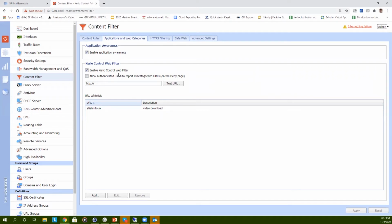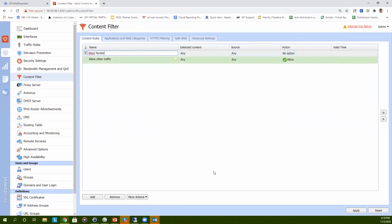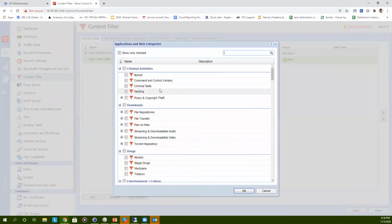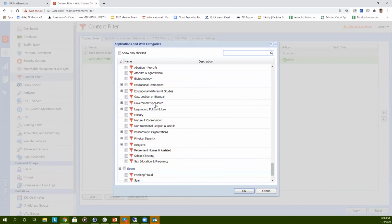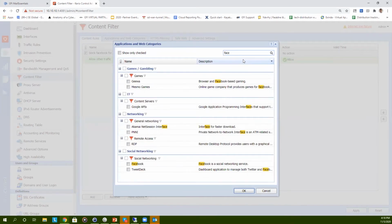The content filter consists of application awareness and the Careo Control web filter. Content rules are easy to add and to understand. You can click on Add, Create, for instance, to block Facebook for Joseph. You can type in the detected content, which in this case is Facebook, in the application inventory and web categories. You can find over 500 different categories, but you can expand this and choose what you want to treat differently. In this case, I'm going to use the fast search. I'll look at Facebook.